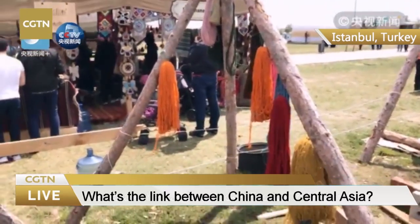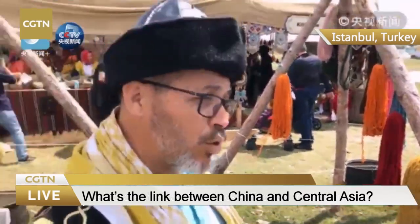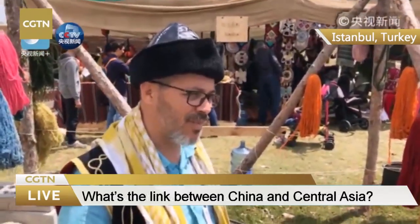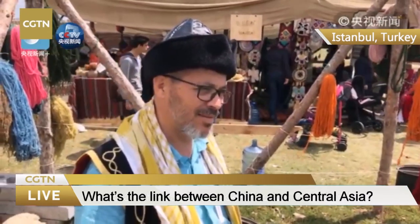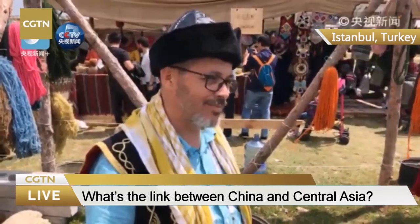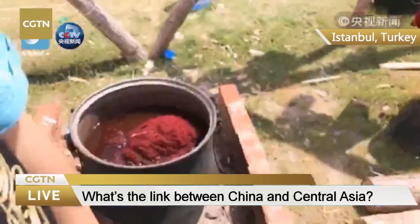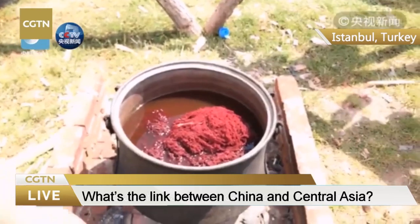How do you color this? From the natural herbs that they collect from the mountains or from nature. They say that all of these colors are actually extracted from natural herbs.